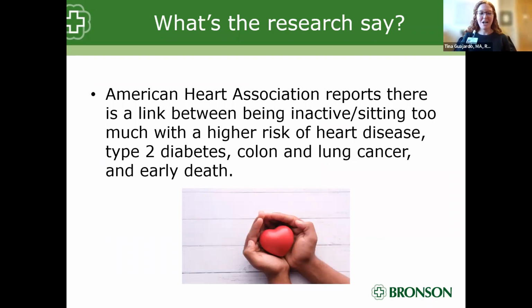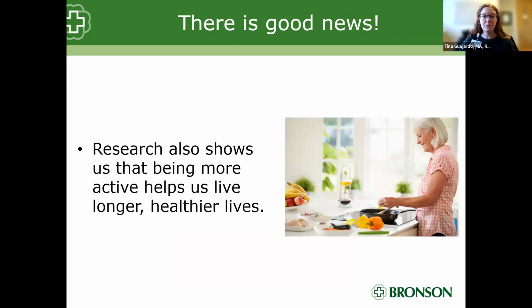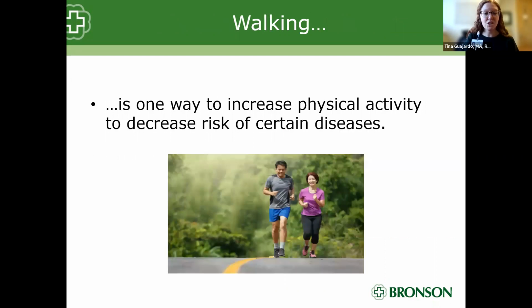What's the research say for walking? Well, according to the American Heart Association, there are reports that there is a link, and many other organizations say the same thing, that there is a link between being inactive or sitting too much with a higher risk of heart disease, type 2 diabetes, colon and lung cancer, and unfortunately, an early death overall. However, there is good news. The research on the opposite end of the spectrum also shows us that being more active helps us live longer and healthier lives. So walking is just one of the ways that we can help increase our physical activity so we can work towards that reduced risk of those certain diseases that we mentioned, like heart disease and diabetes.